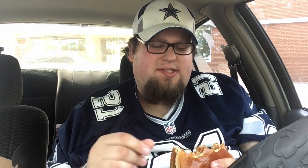A little underwhelming with the barbecue sauce. First, second, and third impression is I am tasting no barbecue sauce whatsoever. I don't know if that is just a problem here or that the barbecue sauce just simply isn't that tangy as it's supposed to be. Everything tastes good except the barbecue sauce that's supposed to set it off. My taste buds are like, where that dough?